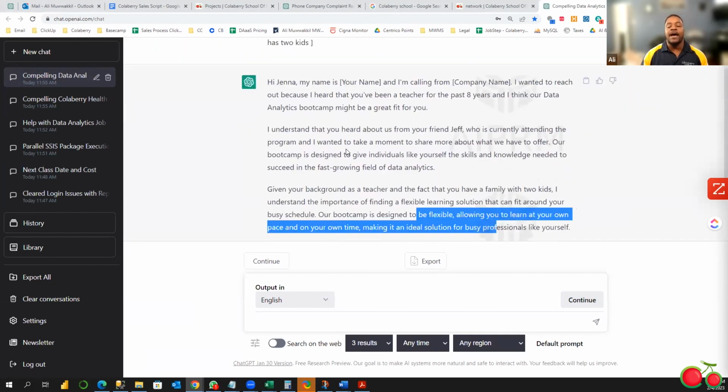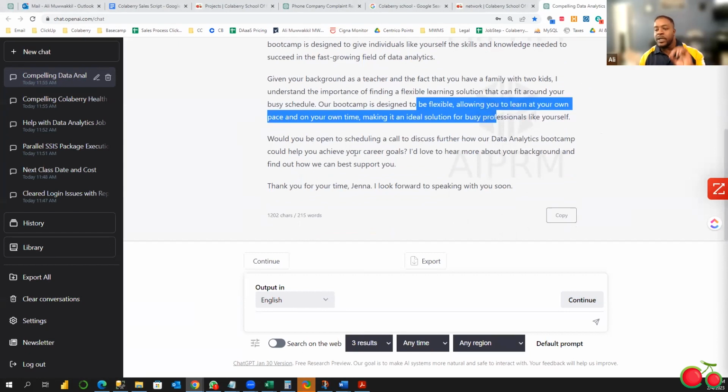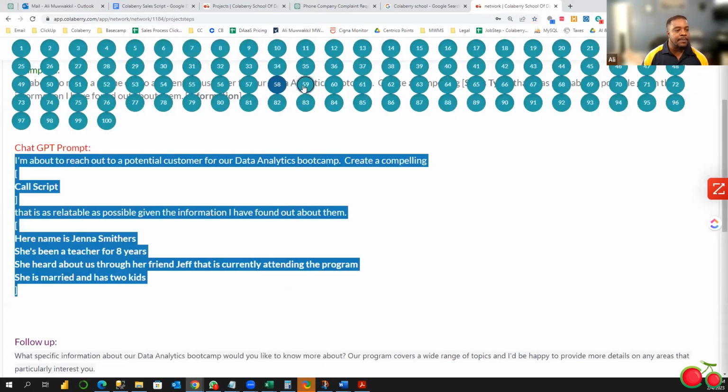But it's good enough. It gives me something really targeted, really personalized. It's not the same script for everybody. I'm passing in different conditions to make it more effective. All right, moving on.